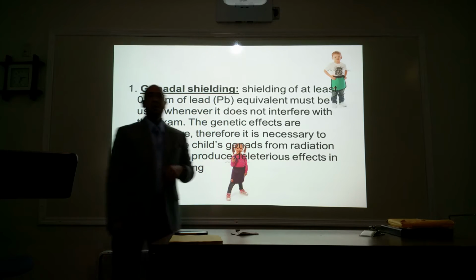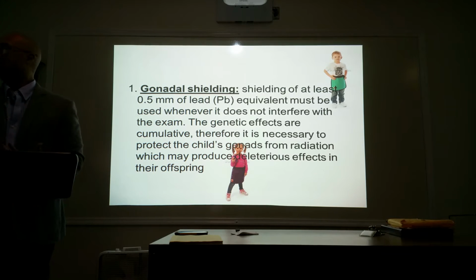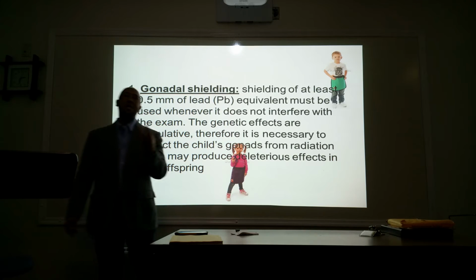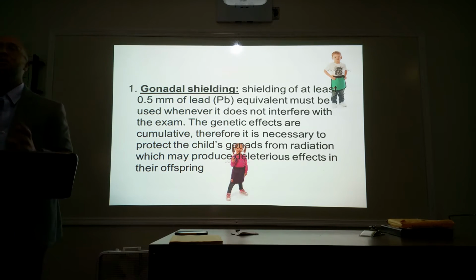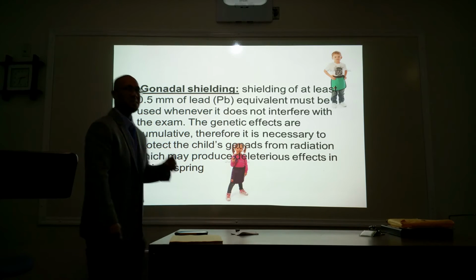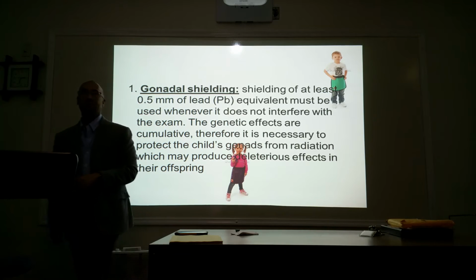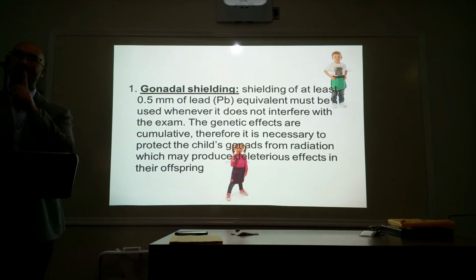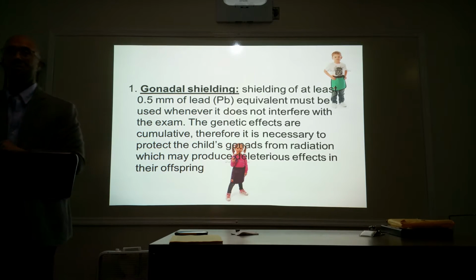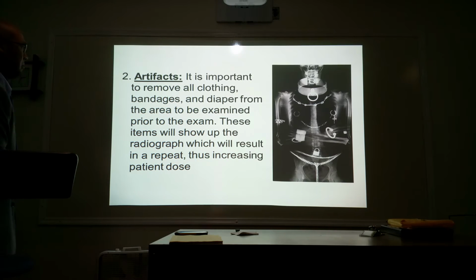Lead equivalency. The main component is lead for the shields. Okay? But it can also be any material, so here's the catch, guys. It can be any material that has the same attenuating properties as 0.5 millimeters of lead. It can be any material, as long as it has the same attenuating properties as 0.5 millimeters of lead. Okay? All right, number 2 is artifacts.